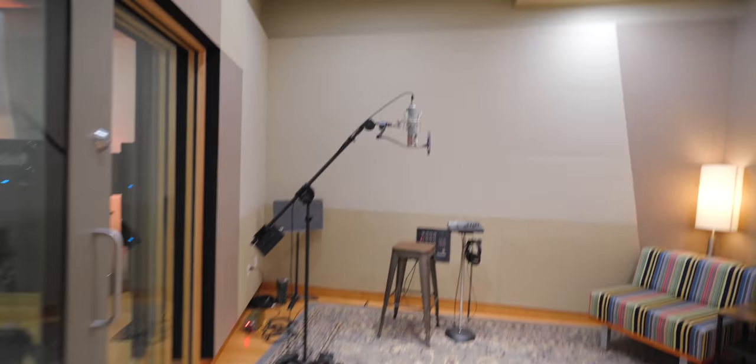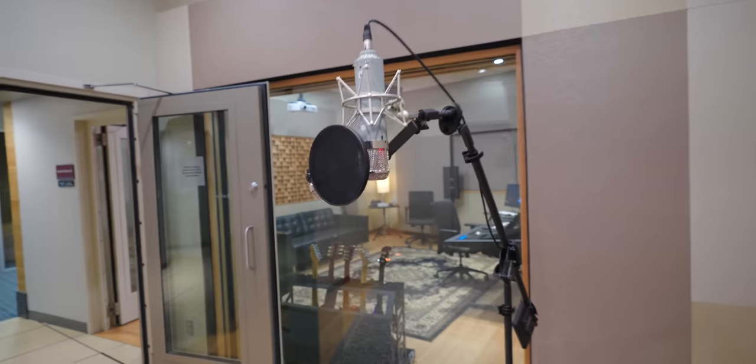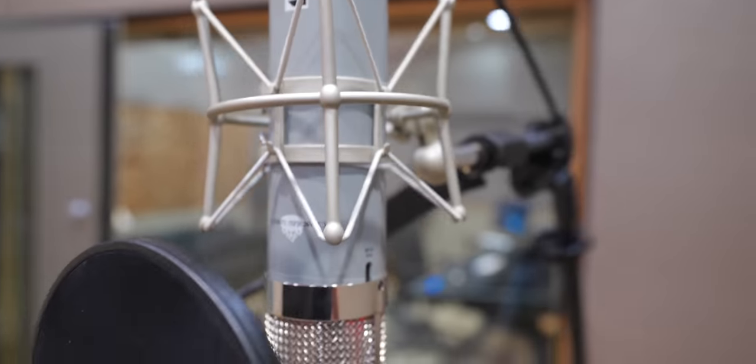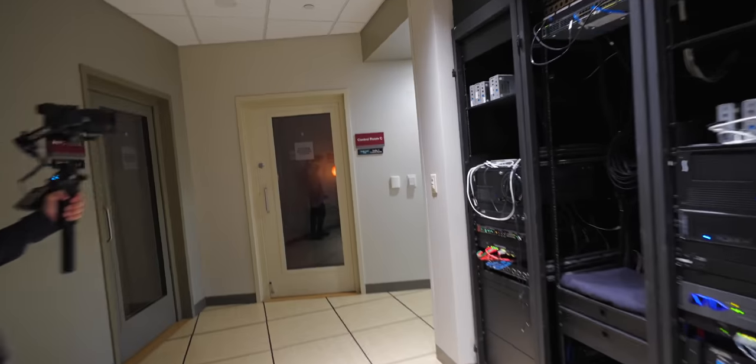This is the booth for Studio C. Cool booth. I got the lights cranked way up right now for the camera. It would normally be more vibey in here. What's on the stand right now? Chandler? Yeah, okay. And then let's go look at Studio C.